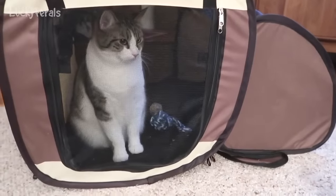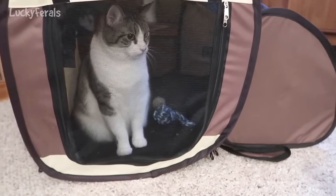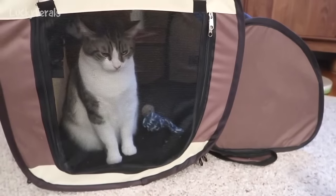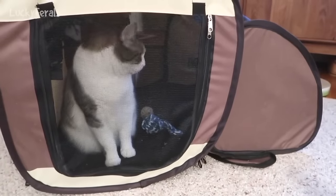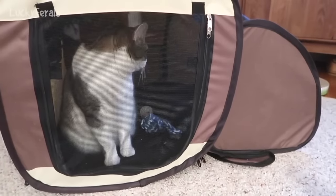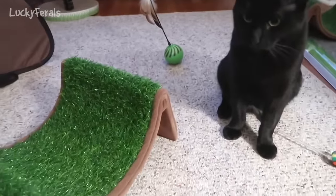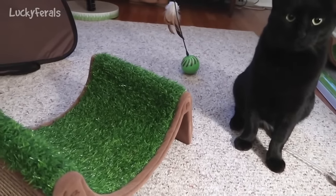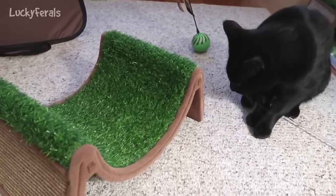p.m. Today we have Stella in the collapsible pet crate. She walked in there on her own, then she laid down and I zipped her in. And she wasn't too happy about that, but then she seemed to relax again. And I just let Boo out of his room. And I don't know, he seems a little bit afraid of Stella.